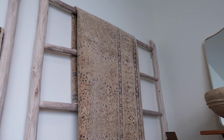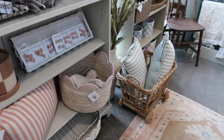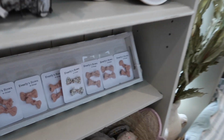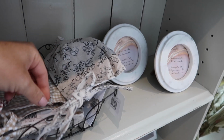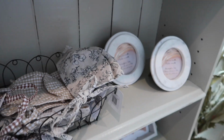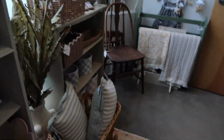I think I really need to do it because my love for them has never gone away. And then over on this side with some of the children items, she has these bows. Look at these. Are you kidding me? Those are so sweet. And then what are these? A baby bonnet. Oh my goodness. And this, that is so precious.